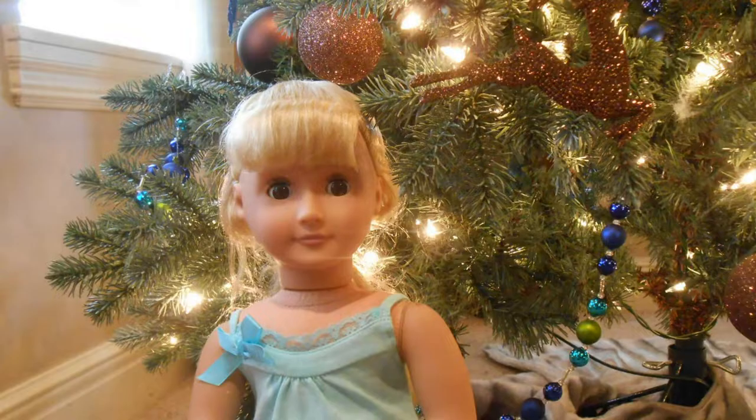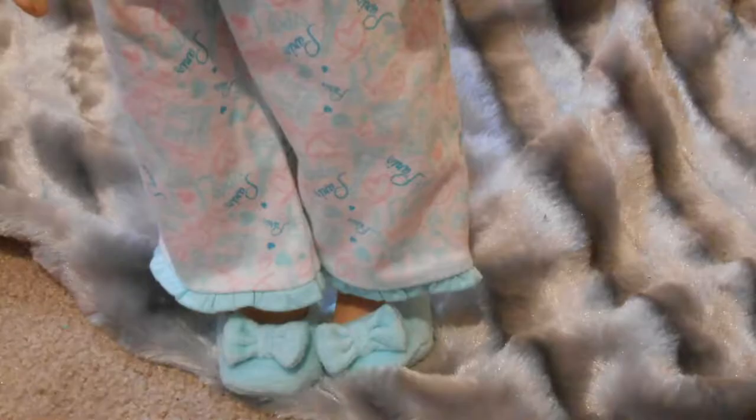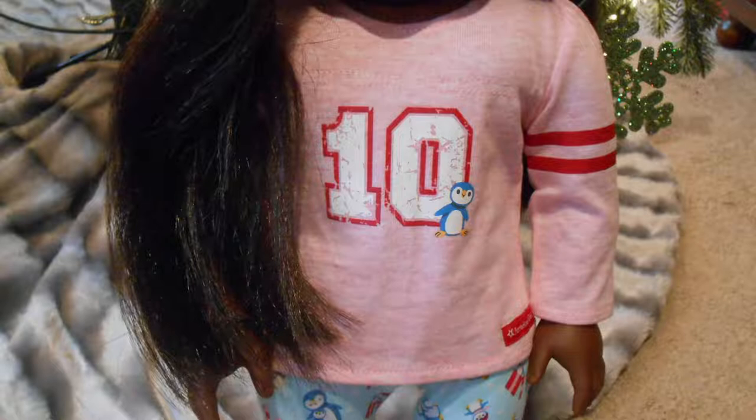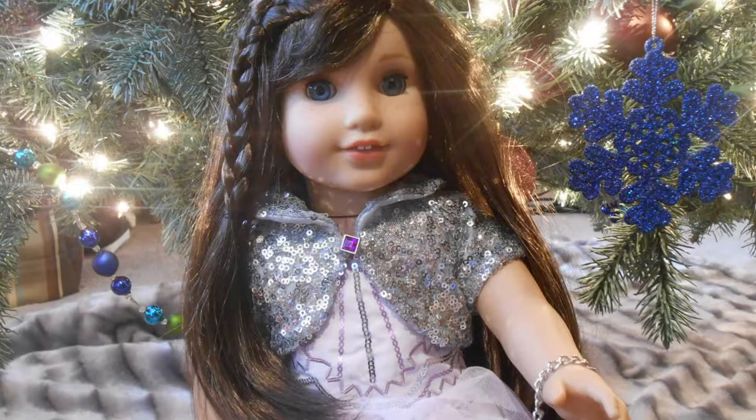Next we have Sunny. Sunny is wearing Grace's pajamas, and she looks amazing in Grace's pajamas. I think she might have stretched out the slippers. Next we have Candy. Candy is wearing these penguin pajamas that I got for Christmas last year, and she looks amazing in them, as always.